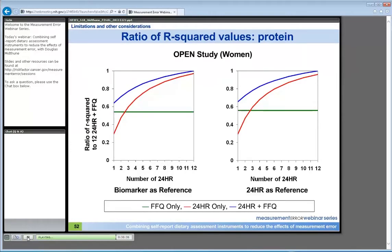And here we see 2 graphs of estimated R-squared values for energy-adjusted protein in women. On the left-hand side are the R-squared values estimated using the biomarker as the reference instrument, while on the right-hand side are the R-squared values estimated using the 24-hour recall as the reference instrument. As we can see, the comparisons based on 24-hour recall are quite similar to those based on the reference biomarker. So this graph is for energy-adjusted protein in women.